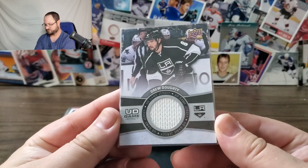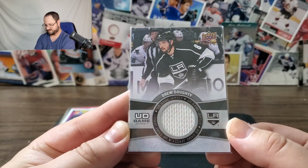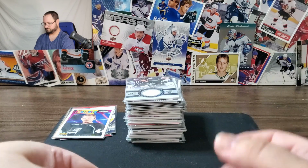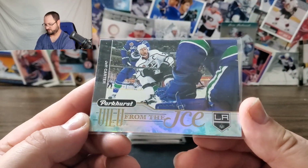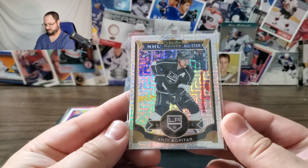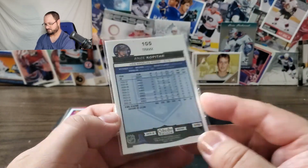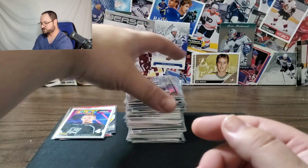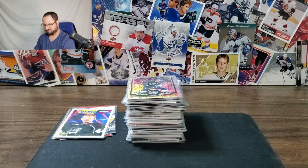Next up, what do we got? Drew Doughty. Hey, it's Drew Doughty. That's not a bad one to have. Game jersey. I knew I don't have this. View from the Ice, Jeff Carter from Parkhurst. And Anze Kopitar. This is the Trax Parallel. Slowly but surely getting that one together. It's not very often they come through.